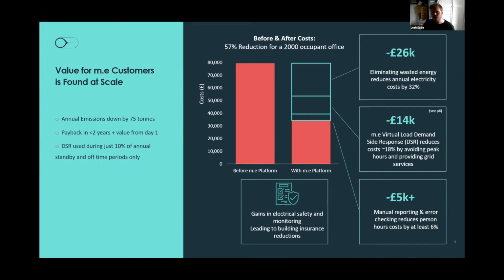We can also estimate, in a 2,000 person building, about 5K reduction in manual reporting and error checking. So any reports you write, any data you have to go and gather using your small power system is now done automatically by us, which is really exciting and really easy as well, rather than having to just get your bill at the end of the month and go, okay, I guess that's what happened, and then chuck it in. So using our system, we estimate you can get a payback within roughly 2 years. It could sometimes be less depending on the amount of DSR you offer up to the system. So that's the offering we bring to the commercial small power sector.